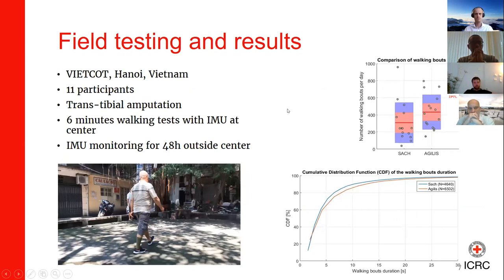We went to Vietnam in 2016, where we did a preclinical trial with 11 patients. People were fitted with either the traditional foam foot or this one. It was randomized, of course. And we had them train and do some tests at the physical rehabilitation center in Hanoi before going back home for 48 hours, wearing inertial measurement units that were recording all movements that patients were doing.